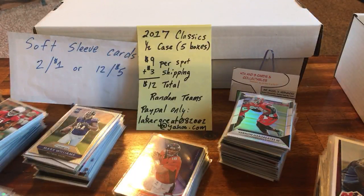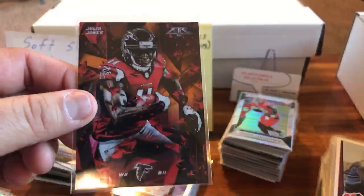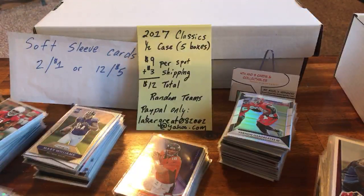So. Here's a Julio from Topps Fire. I think that's the, what do they call it, the bronze or the gold. Jeremy Hill, Topps Chrome Mini, rookie card. Brandon Marshall, rookie. Steve Young. Just flipping through these guys. There's just tons and tons in this 50-cent box.